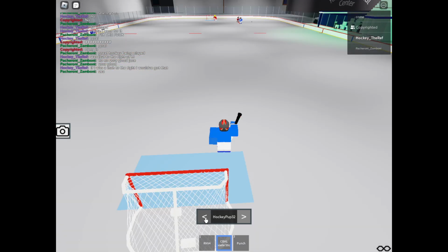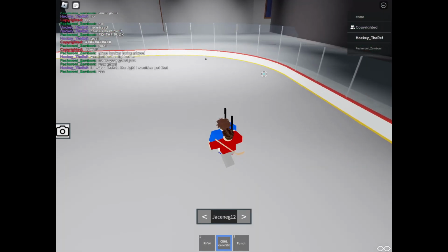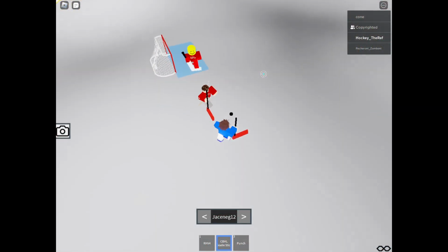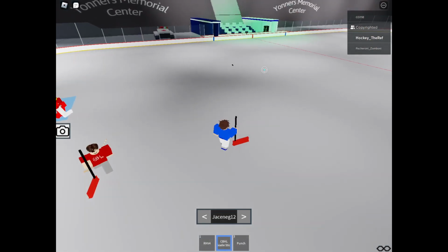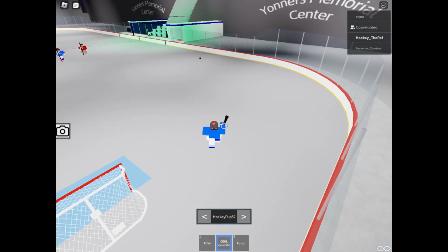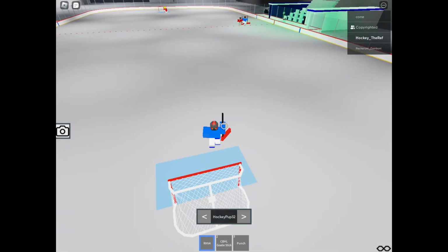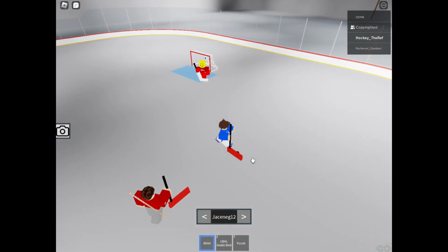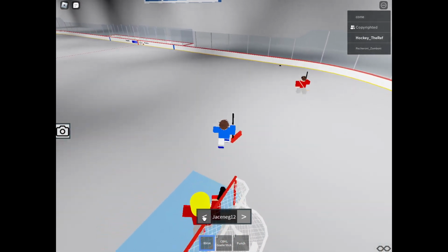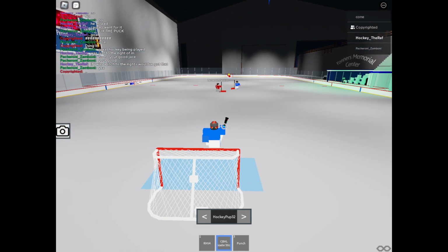Here comes Chase Cohn, puts it out of his net. Here comes Jace, looking to tie it. And that goes over the red line. Oh, what a dump. That will not be offside. Here comes Hockey. Direct pass to Jace. Jace looks to do a Connor Bedard wraparound around here. Does nothing. And that concludes the first period.